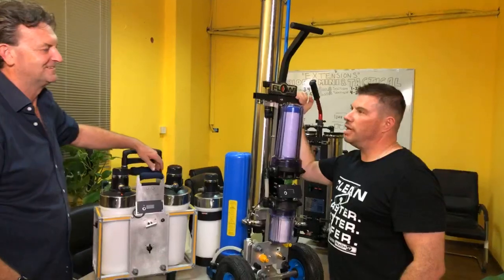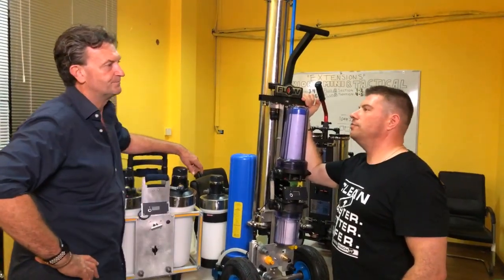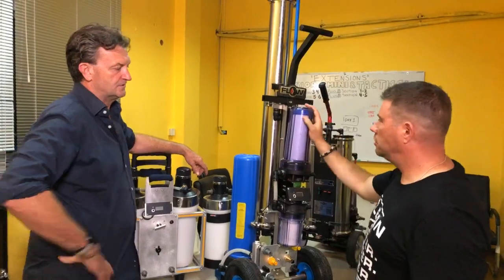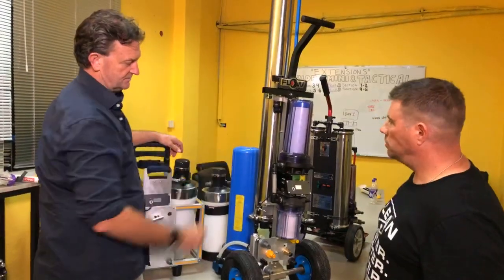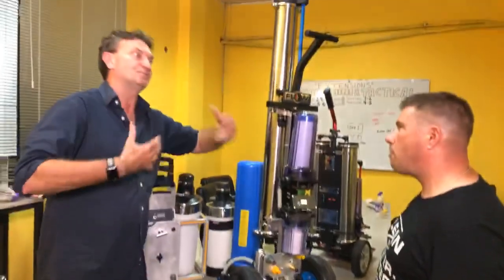In the UK, I live in a very hard water area. So I have to have carbon filters, sediment filters, resin, and the RO. So that's what this one is: sediment, carbon, RO, DI. Like a four-stage system. And simple operation, and then you can option it up.